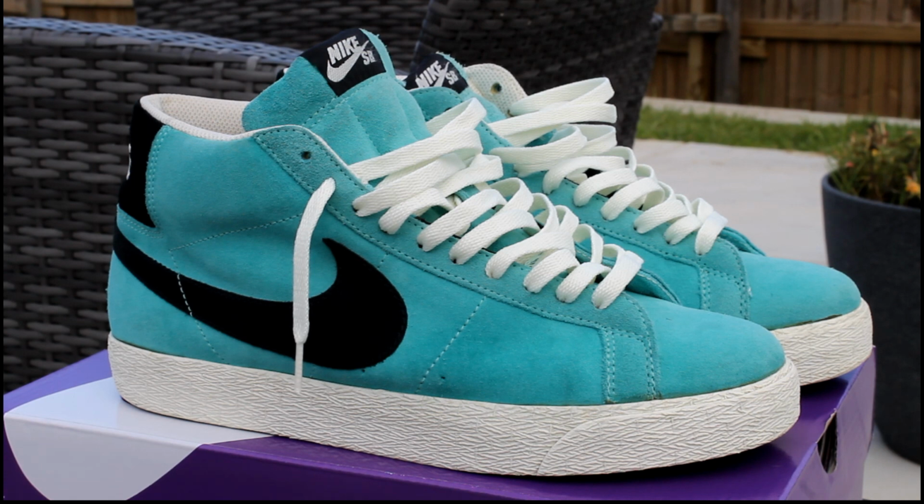And right here is a Nike SB Blazer Azure. I do not have the box to these or the other laces, but this is a gold box. These were released in 2008, and the other laces that they came with looked like the Azure blue right here. So I can't show you the OG box and the other laces that came with it. I can only show you the shoe.